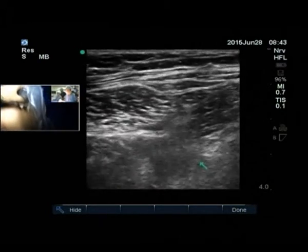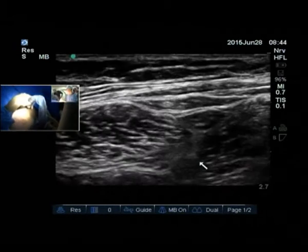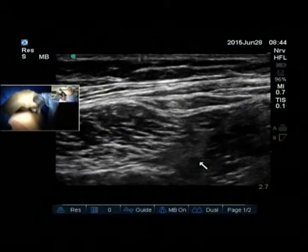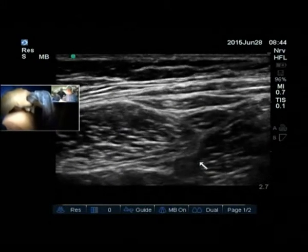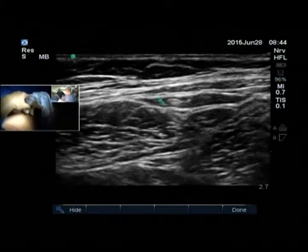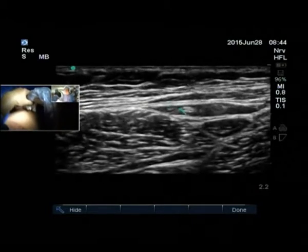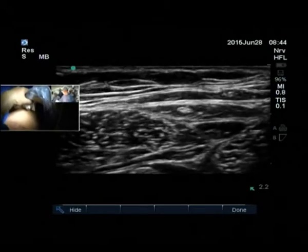Can we decrease the depth? So next we decrease the depth. So beautiful. You'll see that it's a fat-filled space. You can see a hyperechoic structure inside. And if I scan more distally, oftentimes we can even decrease the depth some more. The depth is getting decreased from 2.7 to 2.2. That's beautiful now.